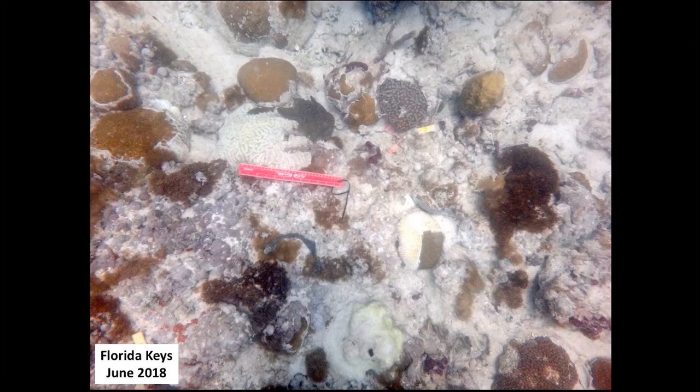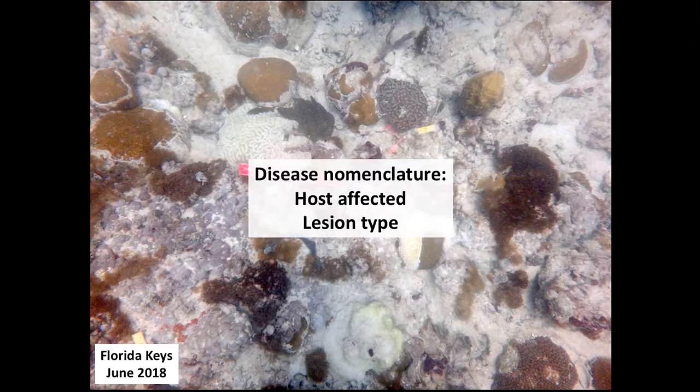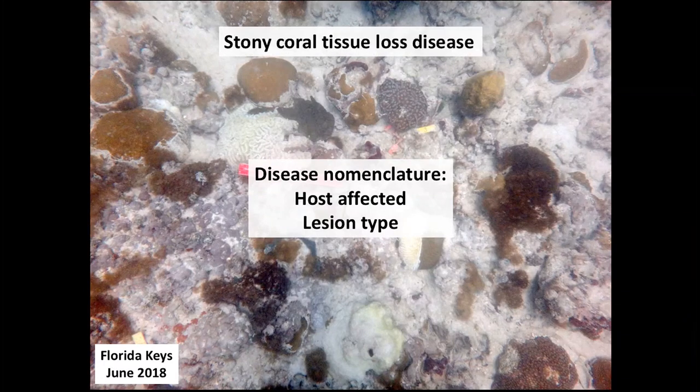So in Florida, what we found was a case where it's tissue loss disease, but it's not just one species like that Platygyra one. It's affecting multiple species. So if we follow the same nomenclature, that is where we came up with the name stony coral tissue loss disease, because it did not affect any of the soft corals or the sea fans. So that's where that came from. No confusion.